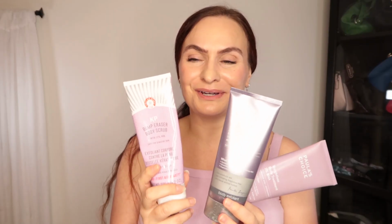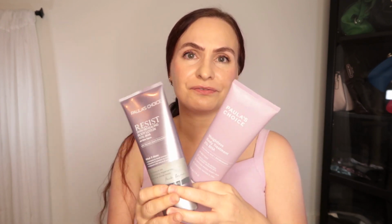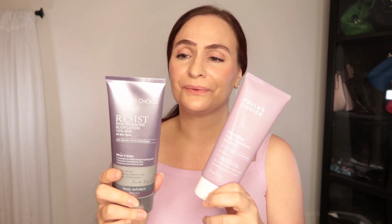So I have my 3 faves right here, but I recommend getting this KP scrub. It's definitely worth the money. It lasts a long time. And then these 2 other bottles from Paula's Choice. I love these 2. They're just easy to apply, and it makes a nice smooth feel on your skin. So I really recommend them. I think this is the newer bottle. This is a little bit older. I've had them for a long time because they last so long. So it's worth the cost if you're going to try and find something that works really well for this issue.